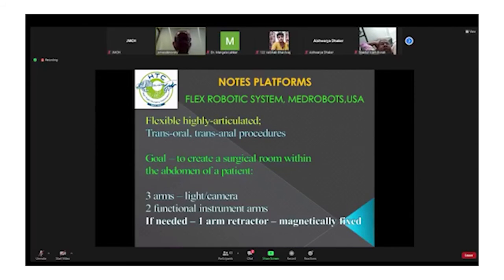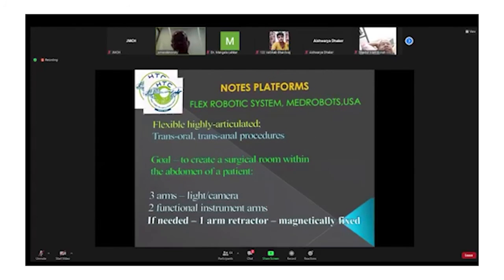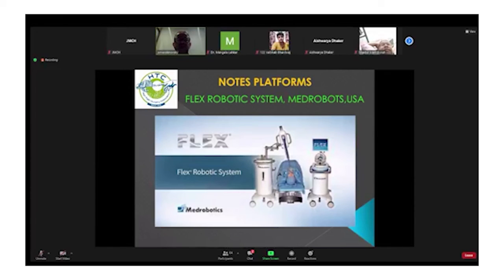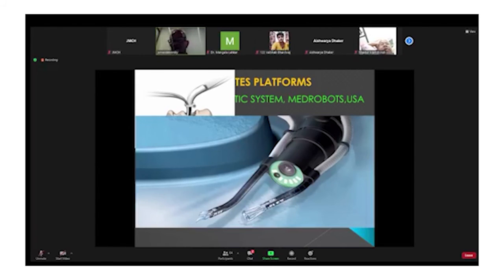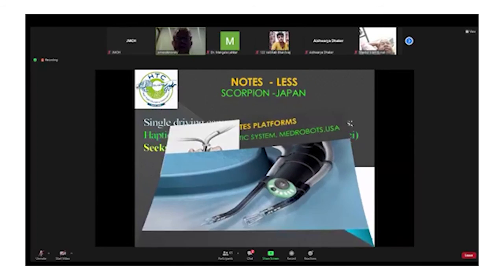There's another platform from Med Robots that has the goal to create a surgical room within the abdomen of a patient. So we have a robotic platform controlled in a surgical console, enter the natural orifice and do your job. Imagine it in some years, miniaturized. Imagine what we can do inside our patient. This is the true surgery without any scars.